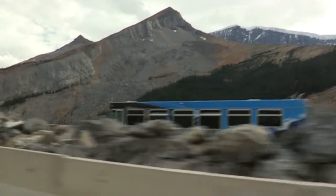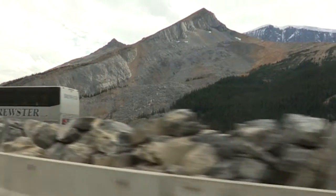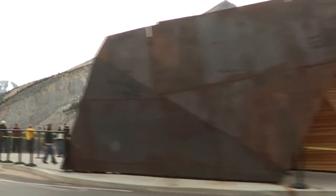We're also doing the Glacier Skywalk Adventure today. It's on a steep cliff, so there's no parking here. You park at the Icefield Center parking lot and take a free shuttle bus back to the skywalk.